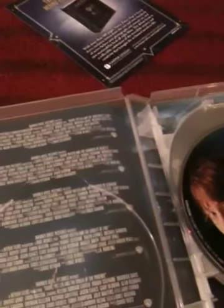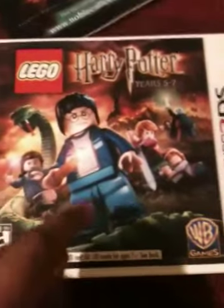And I also bought Lego Harry Potter Years 5 to 7. I'm almost done with it. I'm on part 2. It's pretty surprising. I can show you the cover. Here is the Lego Harry Potter Years 5 to 7 box.